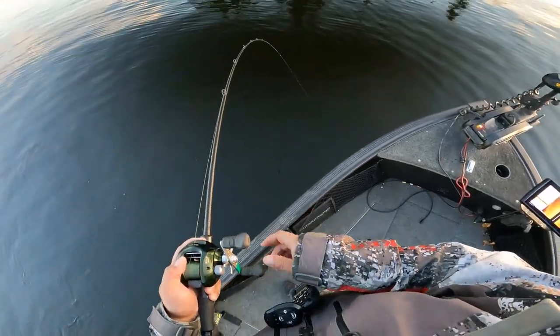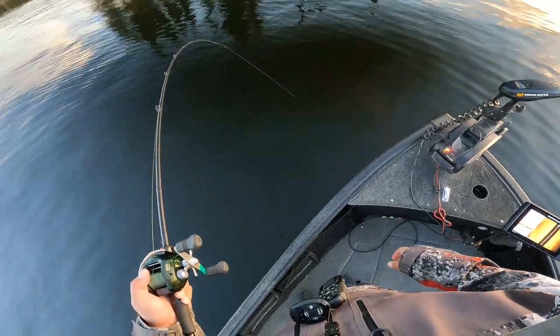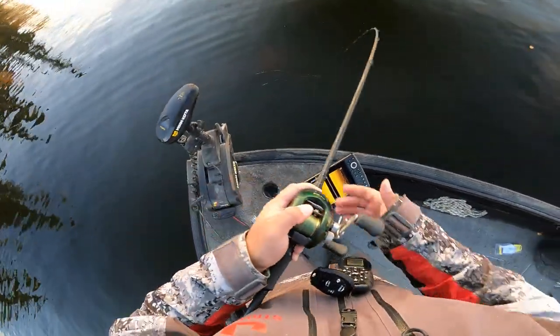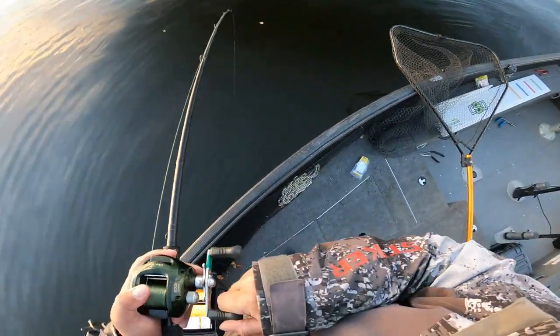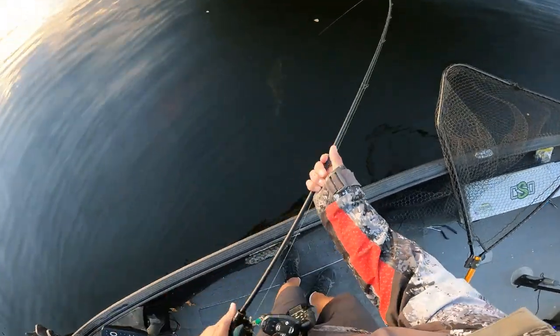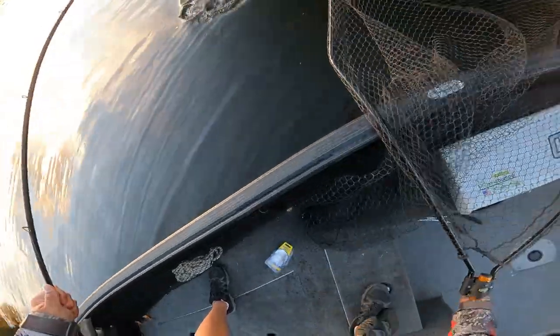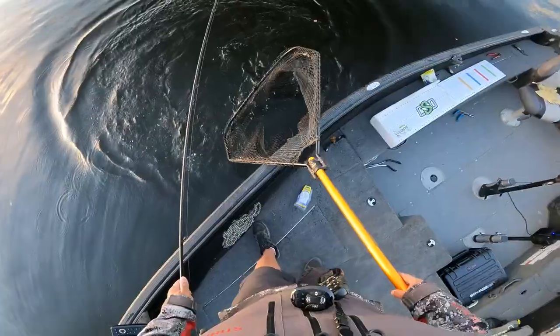Man, are they strong. Such a strong fish. This one is controlling me big time right now. Can't wait to hook a big one. Actually, this works out perfect on this side of the boat, so my net is. Thank you very much, buddy. Are we going to be able to net you? I'm going to net you. Okay, there we go.